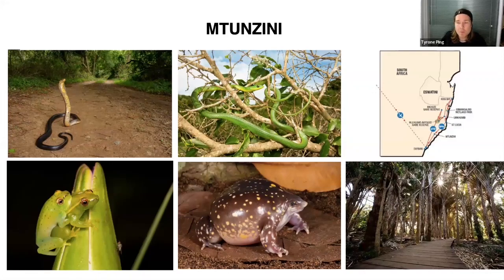We explore the beautiful raffia palm forests, as you can see on the bottom right of Mtumzini, and likely animals that we will be encountering are things like a forest cobra on the top left, a common species of green snake called the Eastern Natal green snake, often seen zipping through the foliage and on any sort of artificial cover. Always nice to see them.